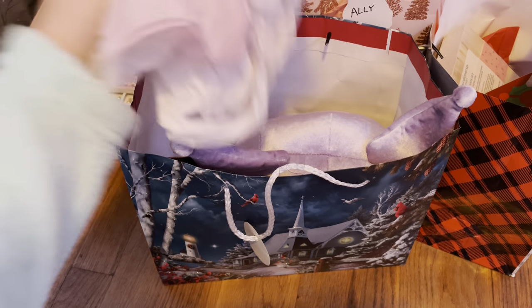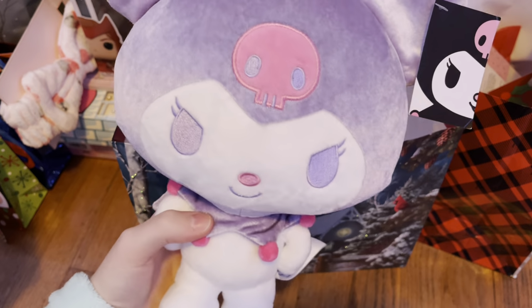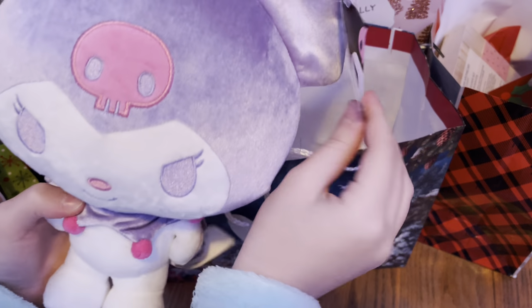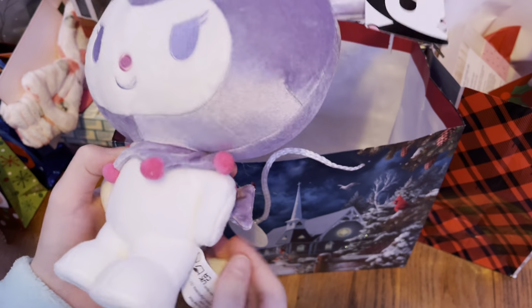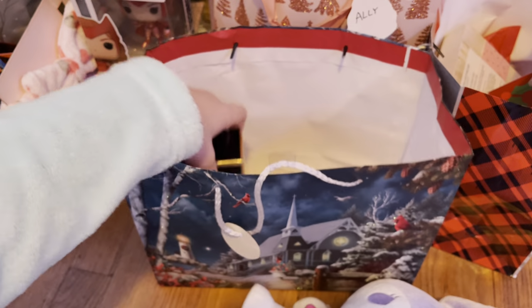Okay, lastly, for my boyfriend, he got me this adorable stuffed animal, which is this Hello Kitty Sanrio one. I'm not sure what it is, but it's so cute. And it's from Hello Kitty, I believe. I might be wrong, though, but it's so cute. I'm so excited to add it to my stuffed animal collection.